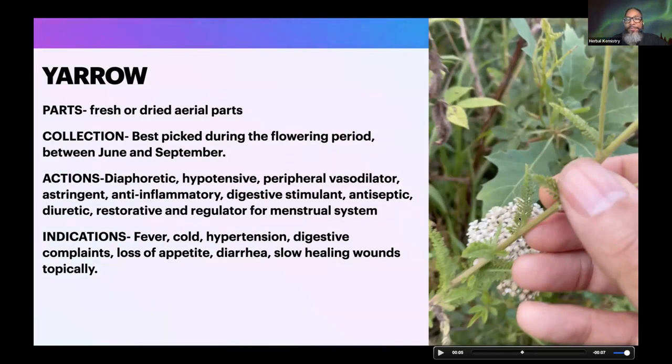Even if you don't see the flower, you're going to see this fern-like leaf attached to a stem. So if you see a plant with fern-like leaves that isn't actually a fern, then nine times out of ten, especially if you're on the East Coast, it's going to be yarrow, especially between the months of June and the end of September.